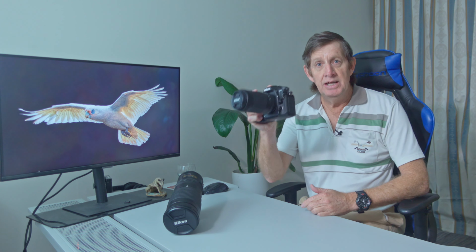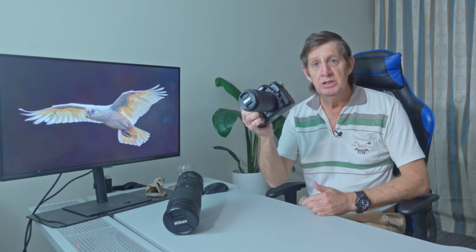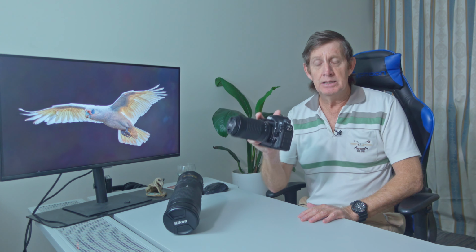Is the Nikon D500 still the best wildlife camera if you're using Nikon? It all depends what you want from your wildlife photography. Price-wise, there is nothing better out there at the moment than the Nikon D500, unless you're going to the Nikon Z9, which is a huge difference in price.